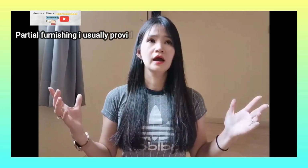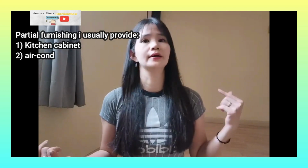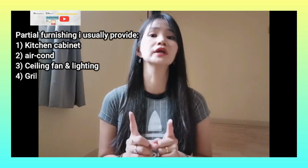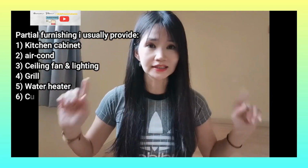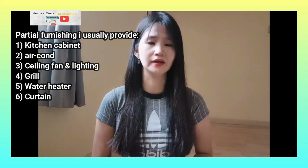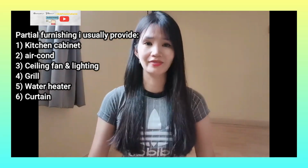Okay, and I would also make sure that I install aircon, because aircon in Malaysia's weather is a must, I would say. And of course the ceiling fan, grill, water heater. So this will be the partial furnishing that I will provide, including the curtain. The curtain can be custom made, or it can be ready made. Usually for rental properties, I'll just go for ready made. It's way cheaper. Okay, and that means for high rise, from my past experience, now I prefer to rent it out partial furnished, and that's the reason why.